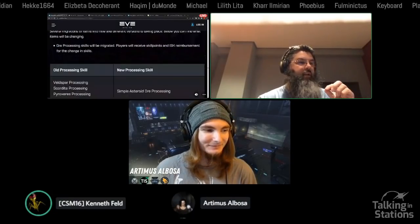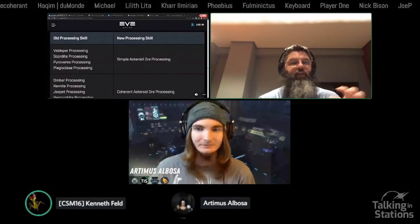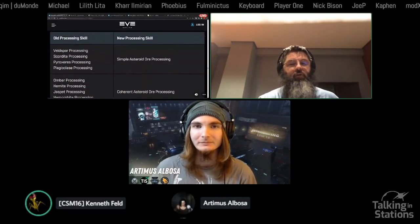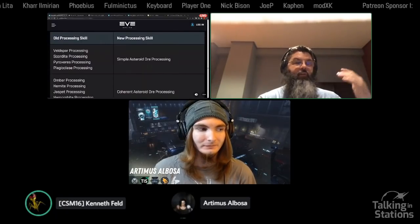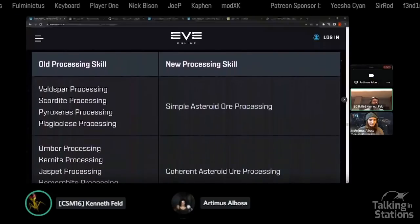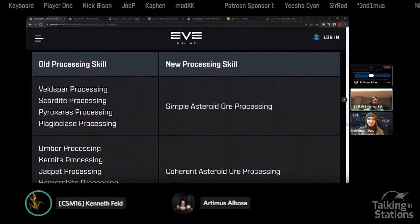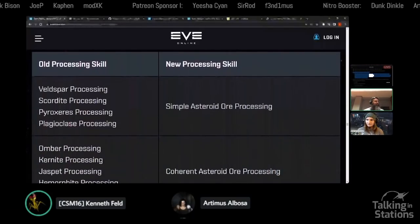But in order to do that, everything had to be refunded. All the old skill books were no longer any good, that kind of stuff. So what they did was they went through and removed all your skill books and all your skills and put them back to unallocated. And when you go to retrain them up, let me get to that graph here.